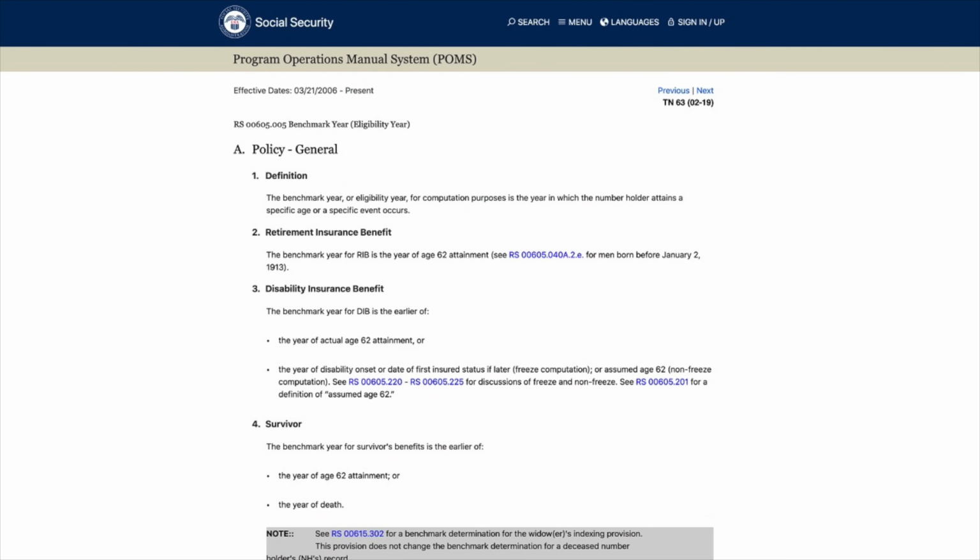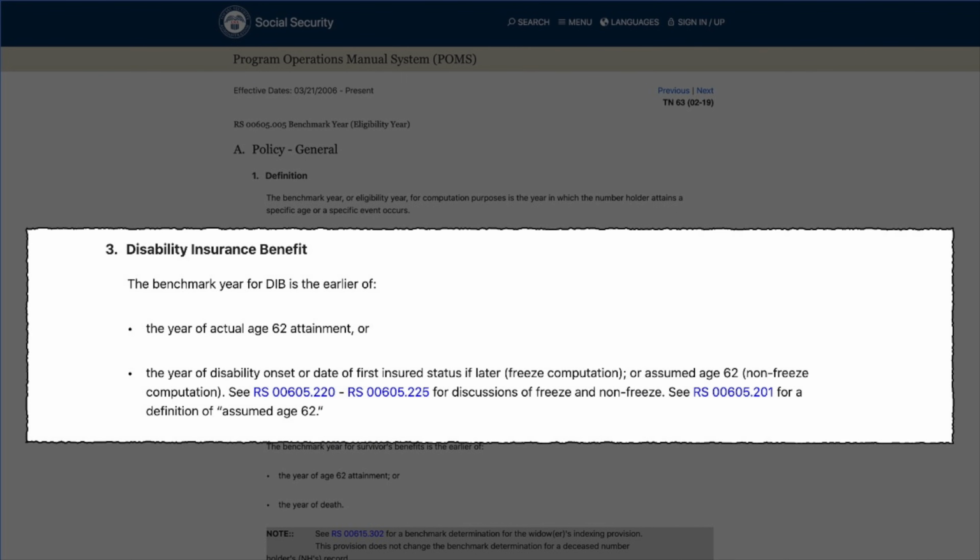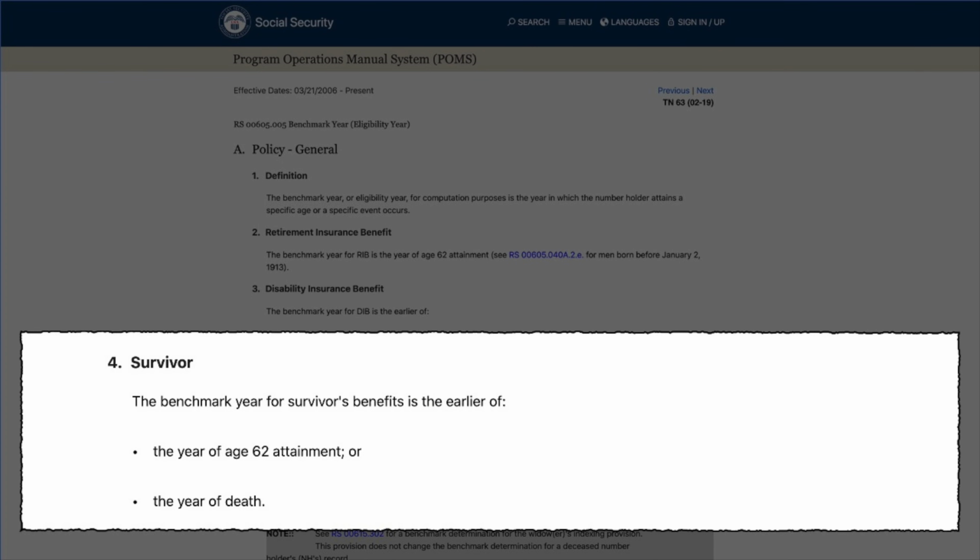For that, we turn to another section of this manual, which defines the benchmark year for retirement, disability, and survivor benefits. For retirement benefits, the benchmark year is the year someone turns 62. For disability benefits, it's the earlier of the year you turn 62 or the year you become disabled. And for survivor benefits, it's the earlier of the year you turn 62 or the year of death.